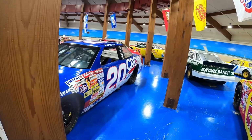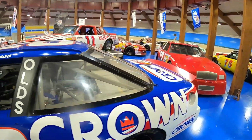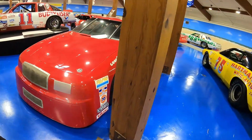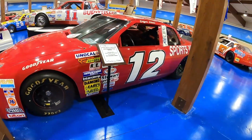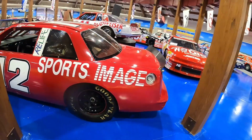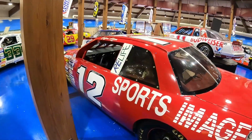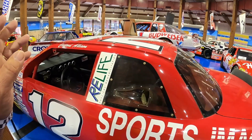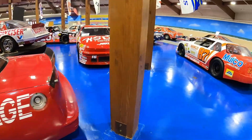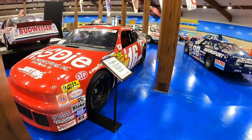Here's an old Oldsmobile. I don't even know if Crown Gasoline is around anymore. I don't think that it is. 1992 Buick Grand National. Clifford Allison. Here's the sad part, guys. Bobby Allison, one son was killed in a helicopter crash, which I told you about. And then Clifford Allison was killed in a race car accident. So he lost two sons. Very tragic, very tragic.